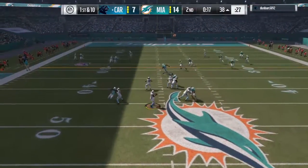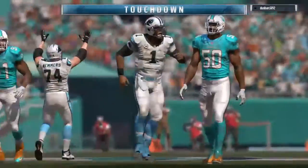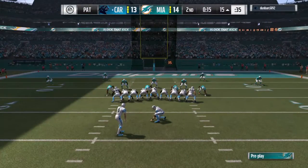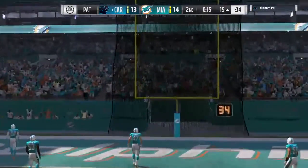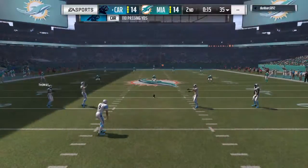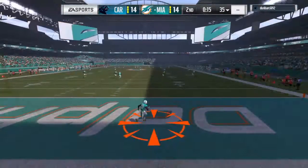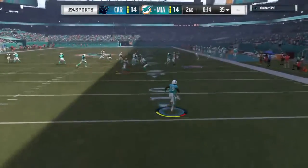On first down, it's Newton. He's going to wind up, and this is caught inside the 5. Touchdown, Carolina. Corey Brown, as the first half is winding down. And the Panthers are now an extra point away from tying up this game. So a tie ball game here as the kick's away. That'll be taken in the end zone.